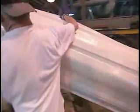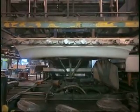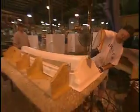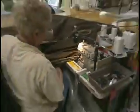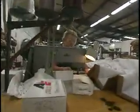Winnebago makes everything from dashboards and bumpers to shower stalls and sinks using a vacuum process. A sheet of plastic is heated up and then sucked tight over a mold until it cools. Then the plastic is sliced and diced for use throughout the vehicle. Winnebago even makes their own quilts and sews their own fabrics for drapes, bedspreads, and cushions.